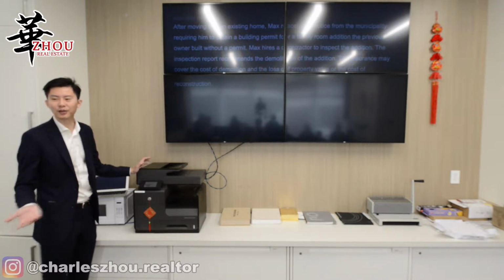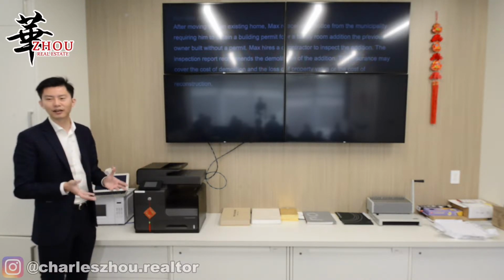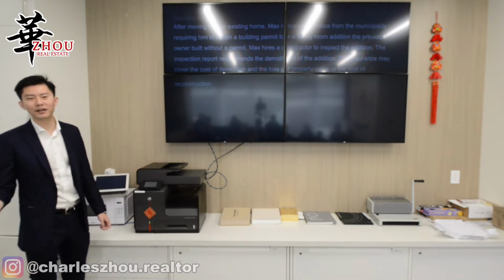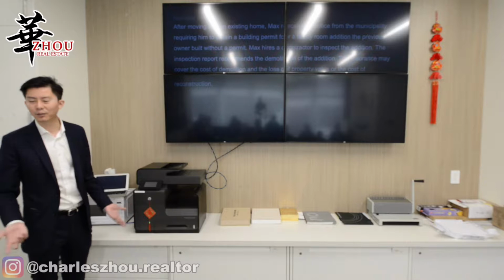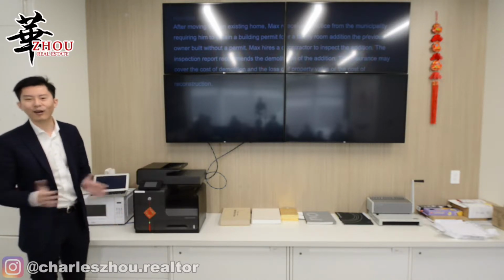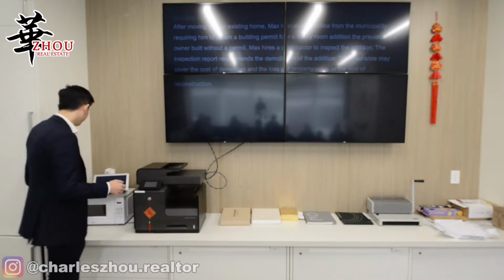You get an insurance for your car, you get an insurance for the house. Of course, you're gonna get an insurance for the land, right? It's only $400 for a $1 million property. It's not a lot of money, and it goes a long way, right?